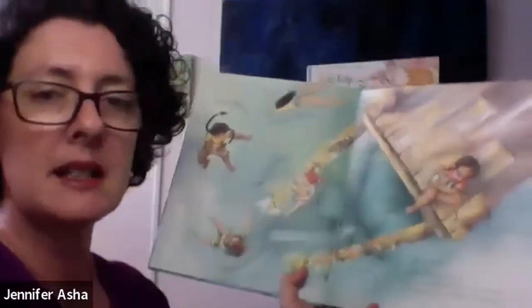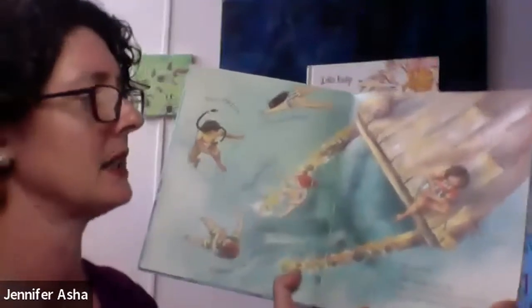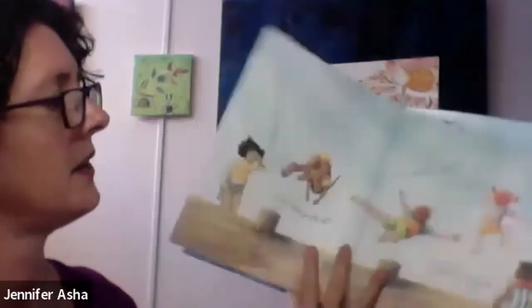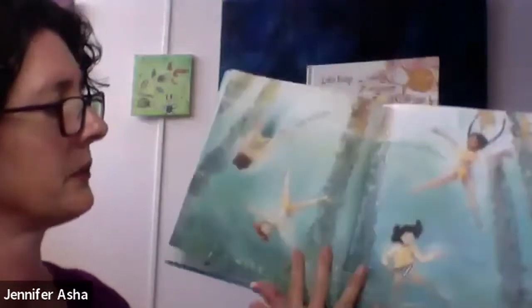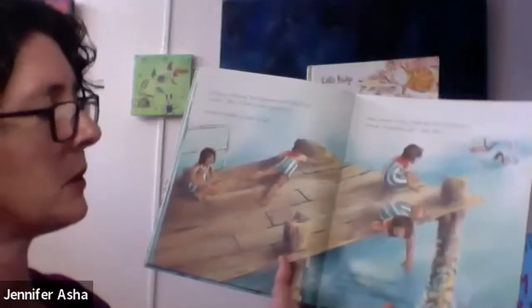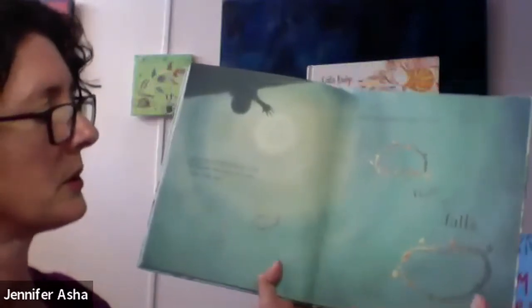A bit of foreshadowing here. She's twisting her bracelet. Why would she be wearing a bracelet? What's going to happen to the bracelet near the water? I could see this being a good opportunity for predicting. And then as we see what happens to the bracelet, it's at the complication part of our narrative. Look, she's reaching down, a little bit more predicting. Oh, I'm right. She has dropped her bracelet.